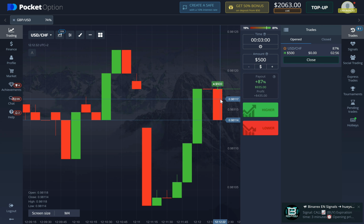And here we have the next entry, 3 minutes, buy, and we are off. Let's skip ahead to the end of this option and see if we got it. Let's go.